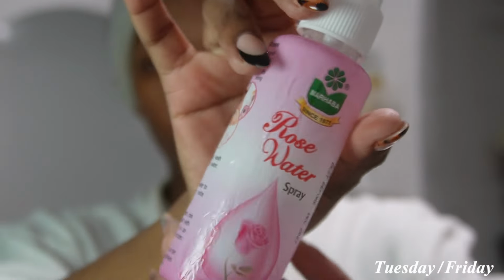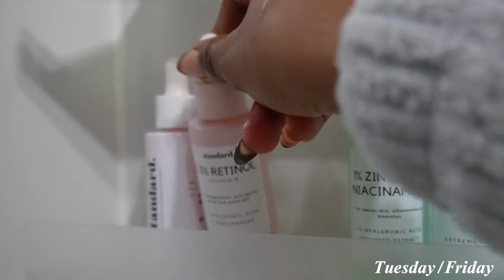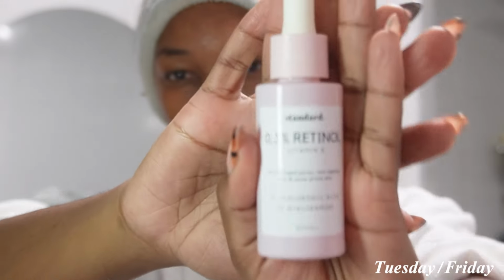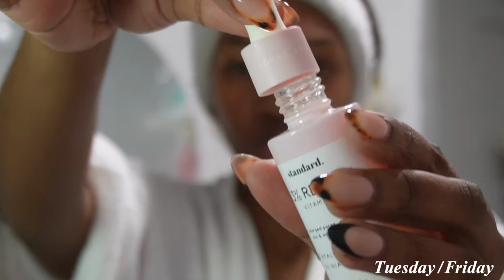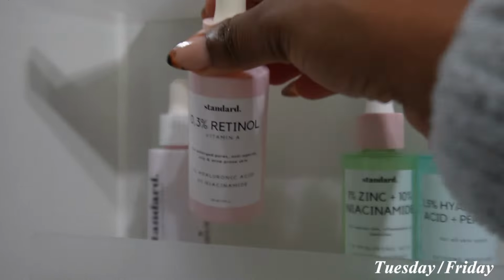I love that all these cleansing steps are highly moisturizing. But I follow up with my rose water spray. Now this just restores the pH balance of my skin before I go in with the next product. Of course, I let it dry down, and I'm going in with my 0.3% retinol. It works to shrink your pores if you're acne prone, and I use just a little bit of this product because it is quite strong. But I think Standard Beauty has a stronger one, in fact. So I just pat that in, and of course I let it dry down.